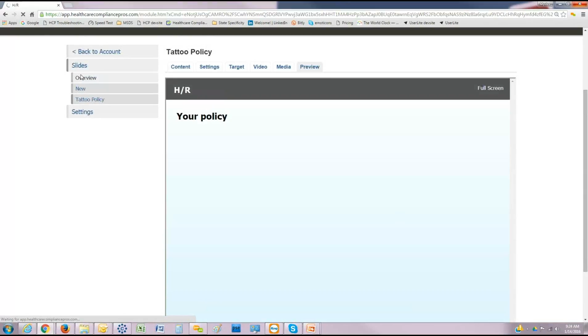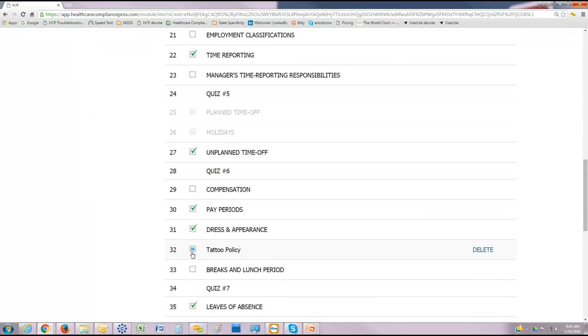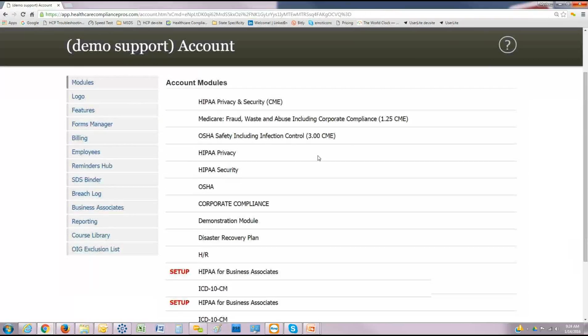Once you go back to your slide deck, you would see that slide is designated with a blue N in the gray box right here. To delete any new slide, you would simply click delete and then say OK. So it's very easy to customize these training modules, and that's what I want you to come away with today, is that while these modules include everything you need in order to be compliant with your training, you can customize these to fit your needs as much as you would like.